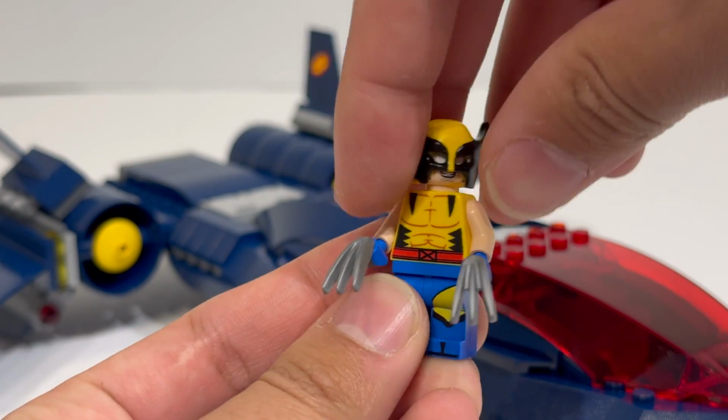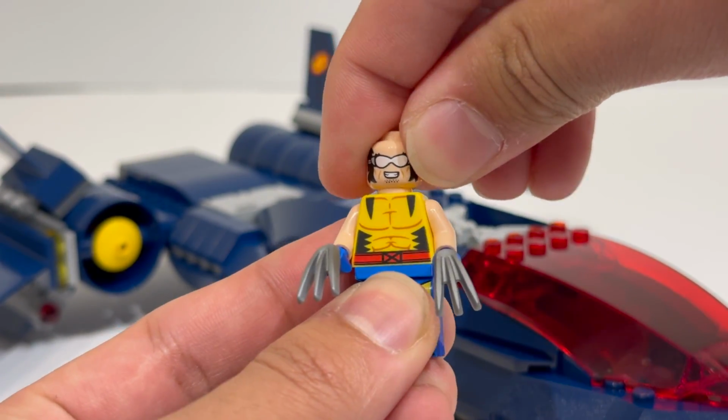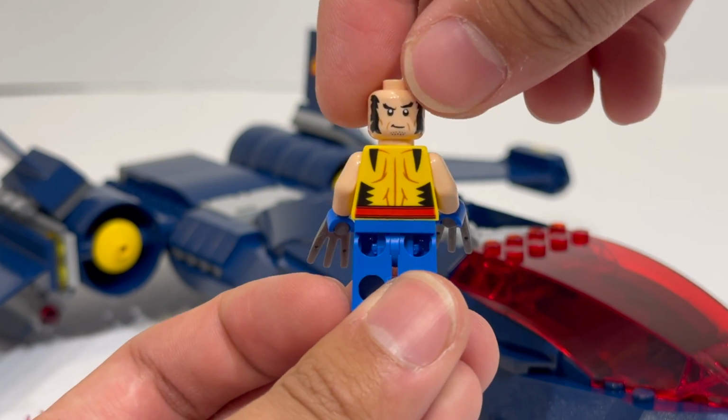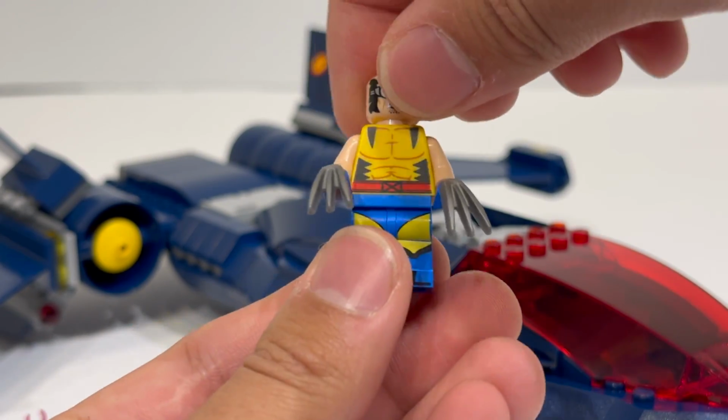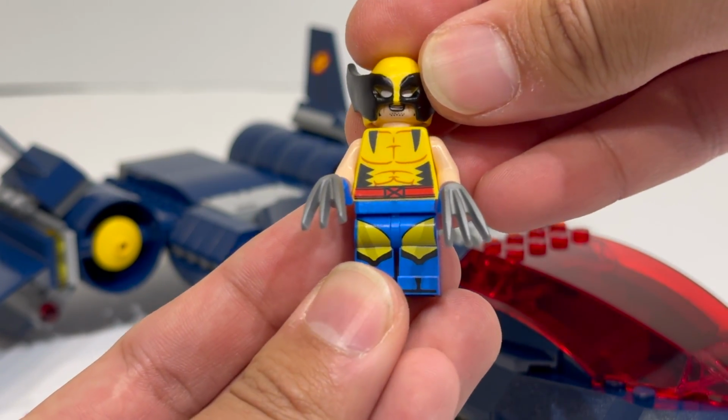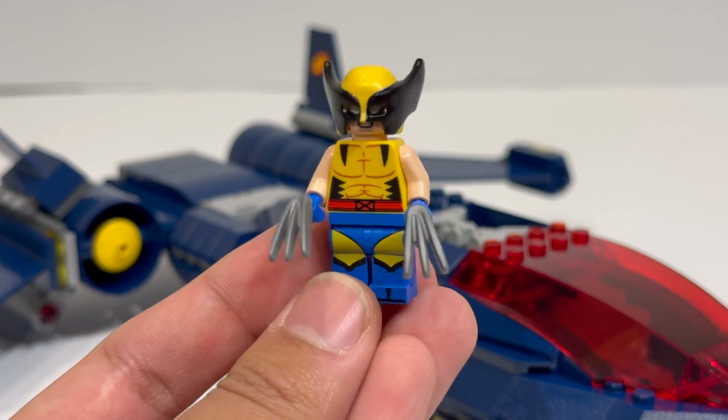Now we did unfortunately just get probably the perfect version of Wolverine ever as part of the Marvel collectible minifigure series. This one does come with a new headpiece as well as new torso and new legs. However, this is pretty much a downgrade from the collectible minifigure in every way, shape, or form.